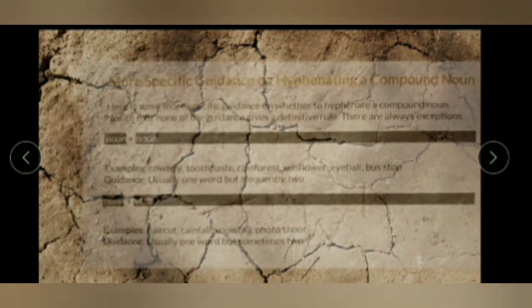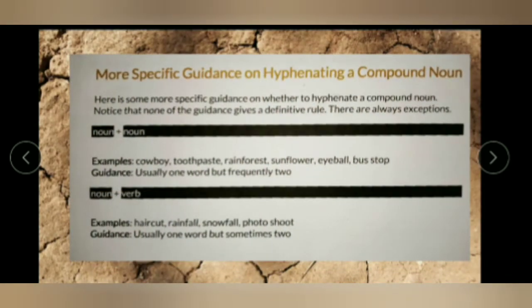And when you have considered it, we have to get more specific regarding hyphenating compound nouns. Though hyphenating always helps us a lot, we can't hyphenate each and every compound noun. There are some rules, there are some specific guidance. We have to follow them for a compound noun. So let's see what and how they work.